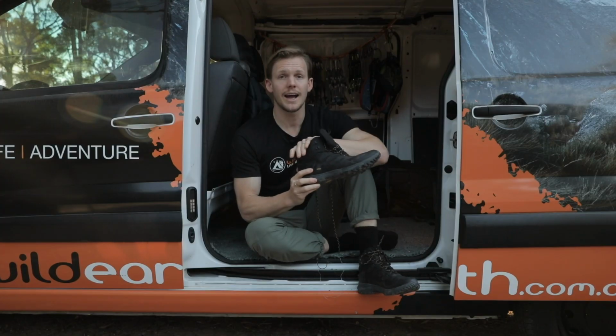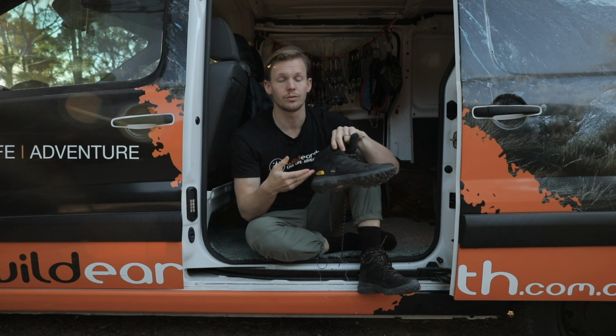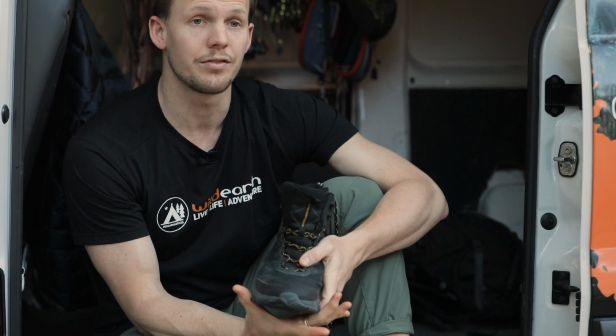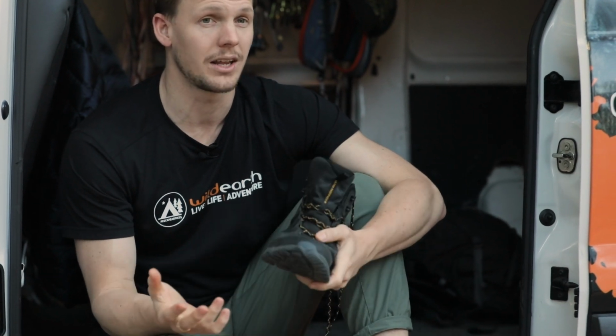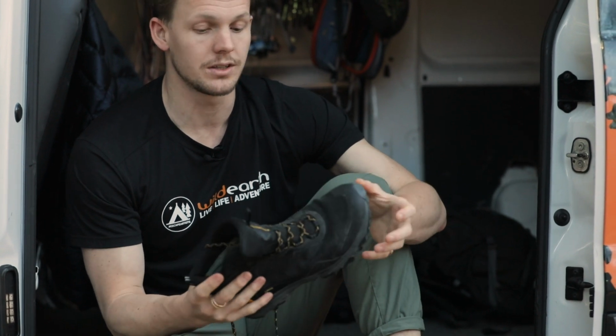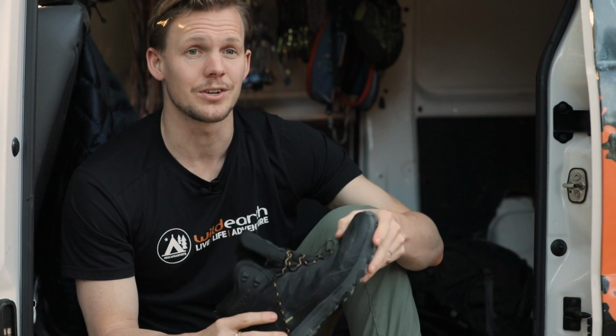If a high top style is not for you, they do come in a lower rise as well. And there are options for you to have a wider fit and also a narrower fit depending on what type of foot you have. So there really are a lot of options, and they're a great new shoe on the market and definitely worth looking into.